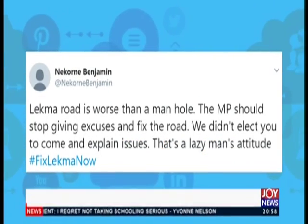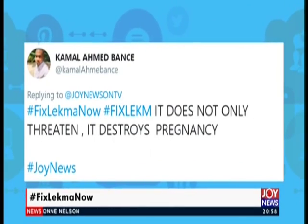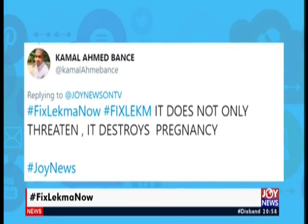And Lekma Road is worse than a manhole. The MP should stop giving excuses and fix the road. We didn't elect you to come and explain issues. That's a lazy man's attitude. Hashtag Fix Lekma now. It does not only threaten, it destroys pregnancy.